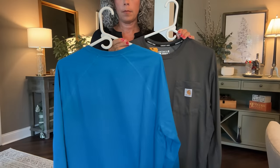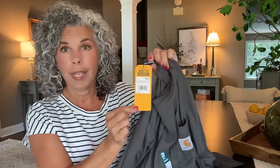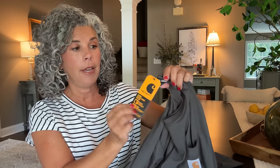And Randy loves these because they hold up well, they do not shrink, they have a pocket, they come in lots of colors, and they fit him perfectly. He wears a size large every time, short sleeve, long sleeve, and he just thinks they're really great quality.